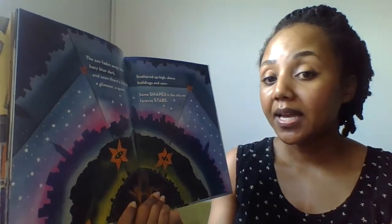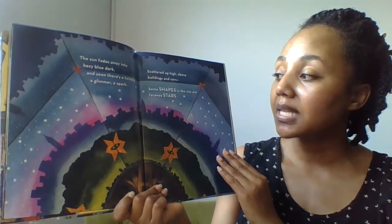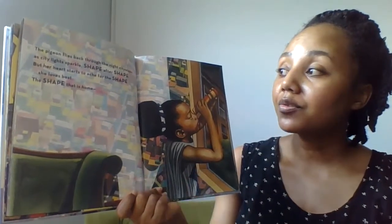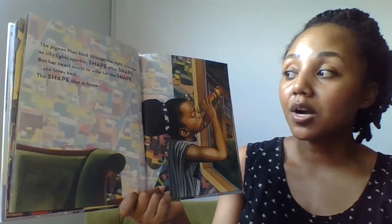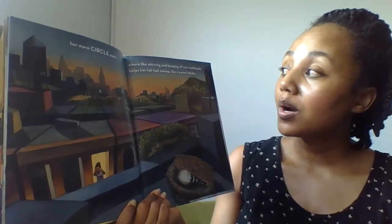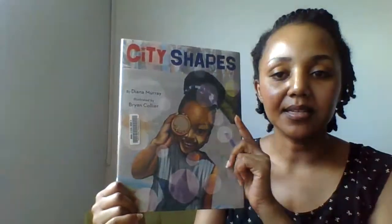The sun fades away into hazy blue dark, and soon there's a twinkle, a glimmer, a spark scattered up high up above buildings and cars. Some shapes in the city are far away stars. The pigeon flies back through the night cityscape. A city light sparkles shape after shape, but her heart starts to ache for the shape she loves best. The shape that is home, her warm circle nest, where whirring and beeping of cars rushing by helps her fall fast asleep like a sweet lullaby. The end.